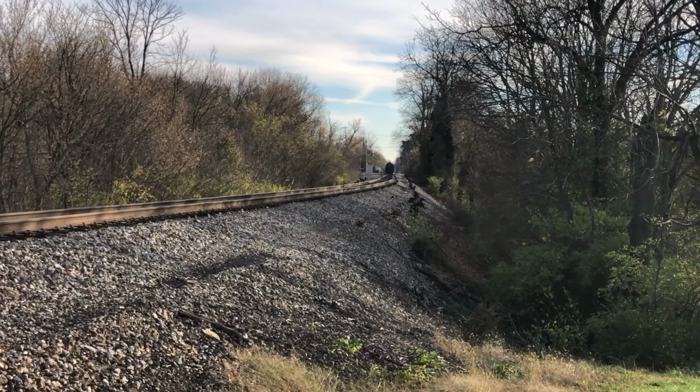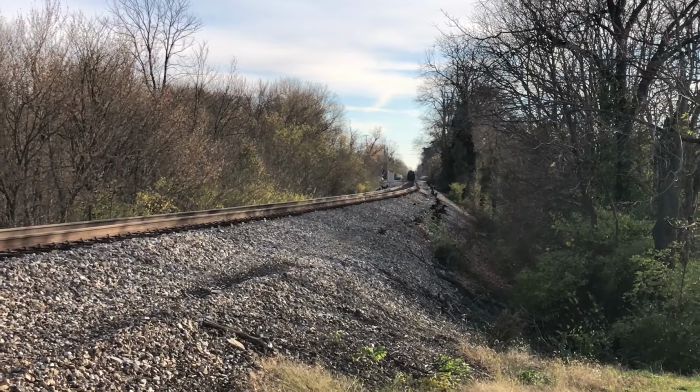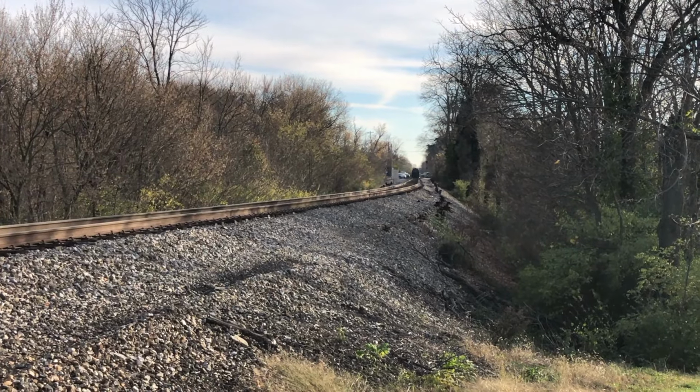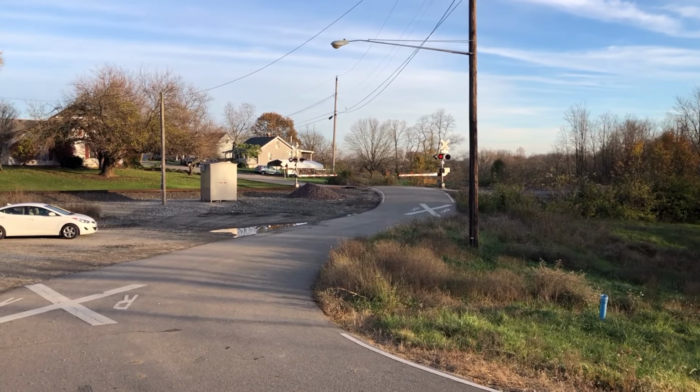All right, been a good day. Hopefully we get a couple more before it gets dark. So we'll see what happens. Standing here waiting on CSX to go by, and here comes NS down the other track.